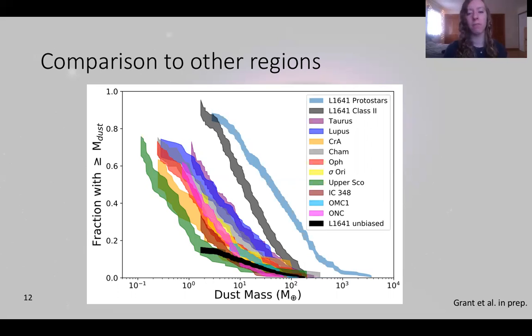You can see, for instance, Upper SCO in green, an older region, falls to the bottom, indicating lower dust masses. I just want to note the height on the y-axis here corresponds to the detection fraction of the survey. Ours goes up to about 0.9, so that's around a 90% detection fraction that we get in this survey. So L1641 class 2s stand out from the rest.